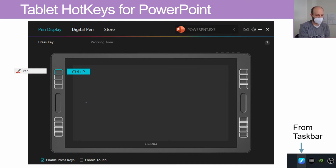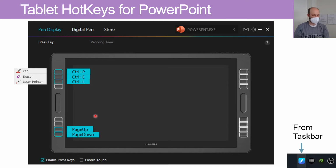But for PowerPoint, like have a pen, have an eraser. So I can go pen, draw my things, have an eraser, erase the things. A laser pointer, so I can point out things and people can be like, look over here, right? And then page up and page down, that's for advancing the PowerPoint. I have a couple more mapped, but these are the ones that I would recommend that we have just as a standard. And you can map them equivalently on the right and on the left.